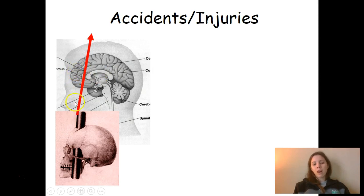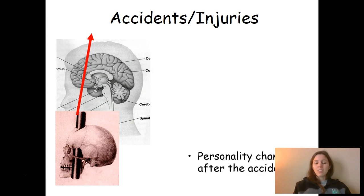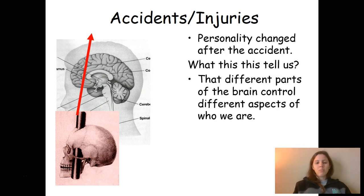So now when that rod came through Phineas's head, it severed the connection between the limbic system and the frontal lobes, and so he was then basically unable to control his emotions anymore. So he turned from this guy who was super nice all the time, a good leader, really in control of how he acted, to someone who acted like a 5-year-old all the time, because he no longer had that physical connection between his limbic system and his frontal lobes to be able to control himself.